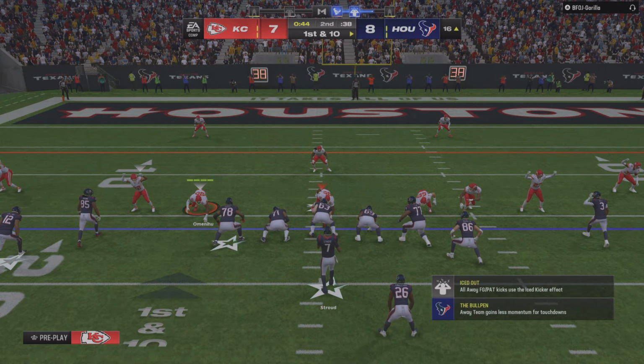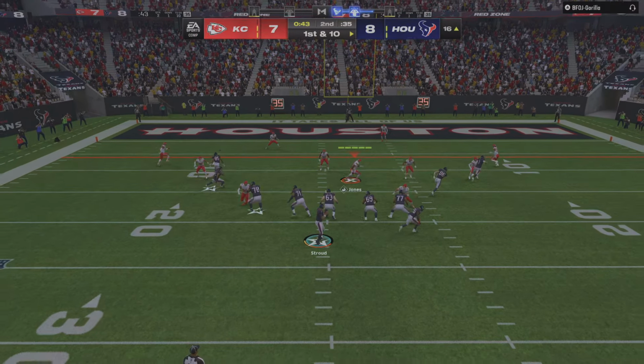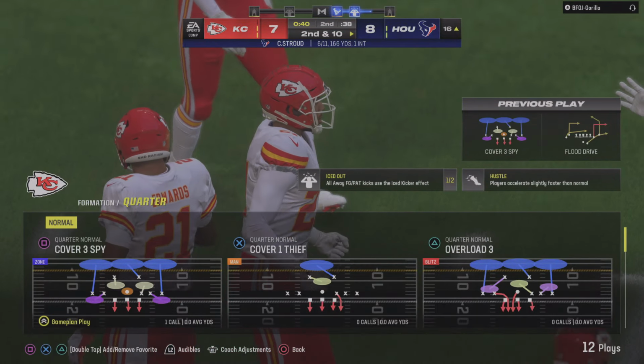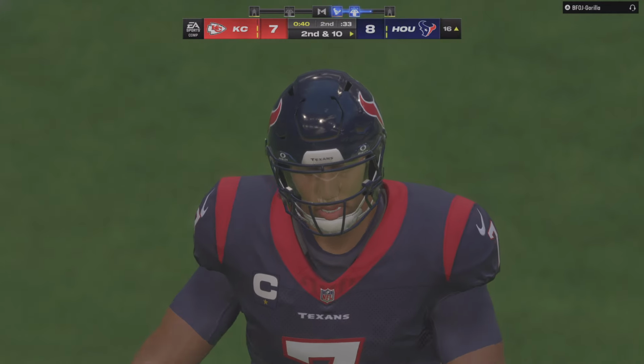So the ball down to the 16 here for 1st and 10. Stroud throwing over the middle, but it's incomplete. Yes, sir. How about an attaboy there on first down? Got his hand in and knocked it away.